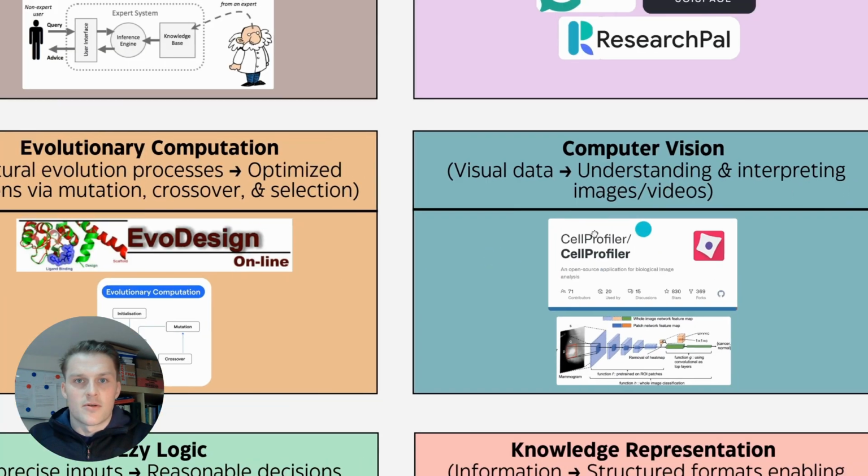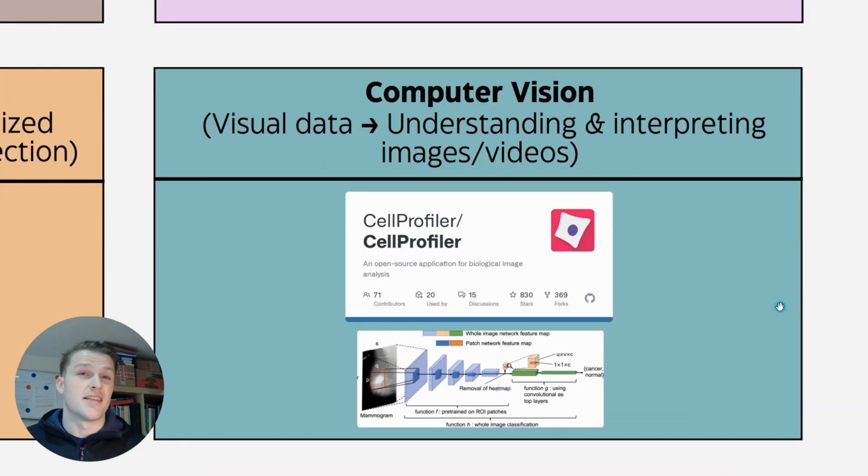Okay, next, computer vision. Computer vision is an area of AI focused on enabling machines to interpret and analyze visual data like images and videos. It powers a wide range of applications like image classification, object detection, and medical imaging. One practical application of computer vision in bioinformatics is CellProfiler. This is a tool used for analyzing microscopy images. Researchers rely on it to measure features like cell size, shape, and texture, helping them to uncover patterns in how cells behave under different conditions, like looking at how cancer cells respond to a treatment.